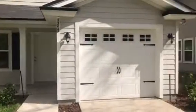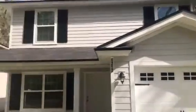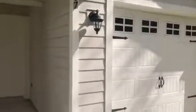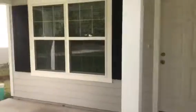Hey, it's John with JWB at 1257 Neva Street on the west side of Jacksonville for a final walkthrough. This is a new construction home we have just finished, which is for rent. It is a 4-bedroom, 2.5-bath with a 1-car garage and 1,641 heated and cooled square feet.